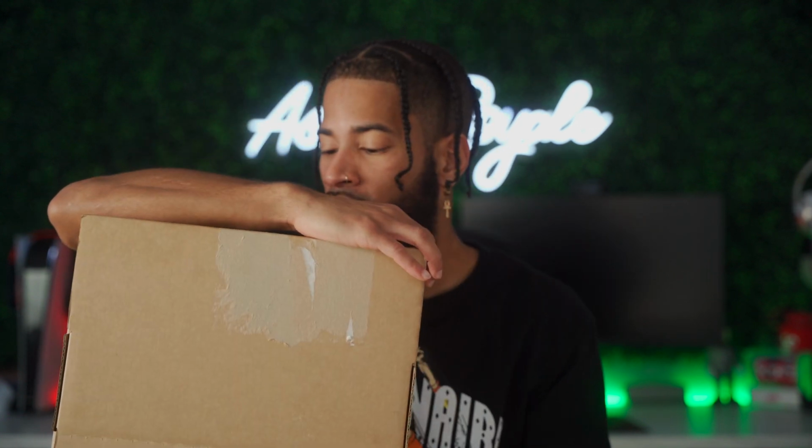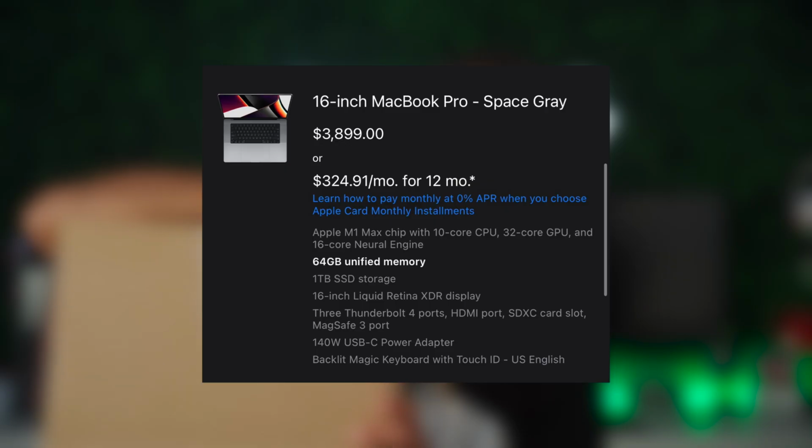To be honest, I kind of went crazy with this. I maxed it out. I spent about 4 G's, which ain't bad because I spent about 4 G's on my last MacBook. I maxed that one out too. The reason why I always do it is I'd rather have the power and not use it than need the power and not even have it, you know what I mean? So I got the 64 gigabytes of RAM on here. I stayed with the 1 terabyte of storage. I got the 16-inch, the M1 Max chip on here.